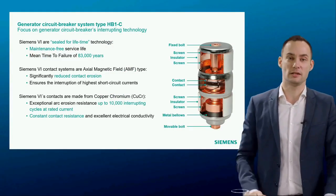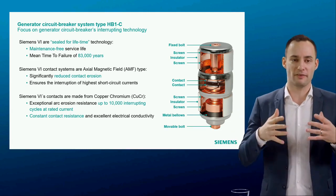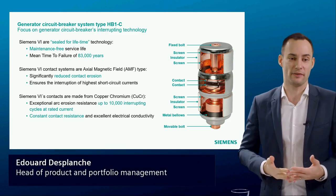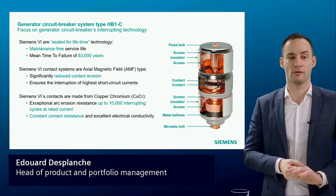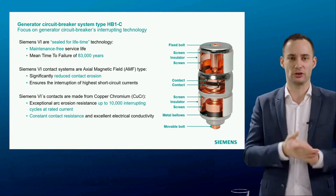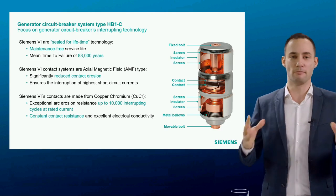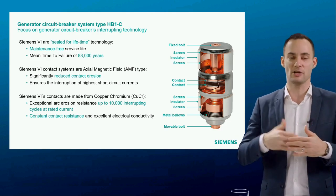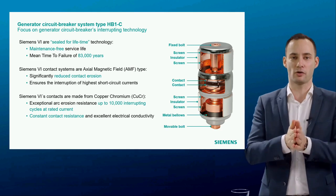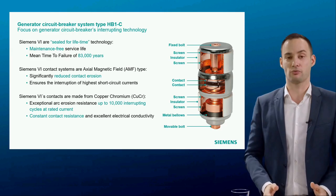And as you can see here, we're not using vacuum interrupters just to be more sustainable. We are using vacuum interrupters because they bring our customers a lot of advantages. One of them is the maintenance-free approach. VI, vacuum interrupters for short, has been proven to be sealed for lifetime. We don't have any moving component. We don't have any seals inside which wear and create leakage. It's sealed for lifetime, meaning whatever our customers get delivered by us will be maintenance-free until the end of lifetime.